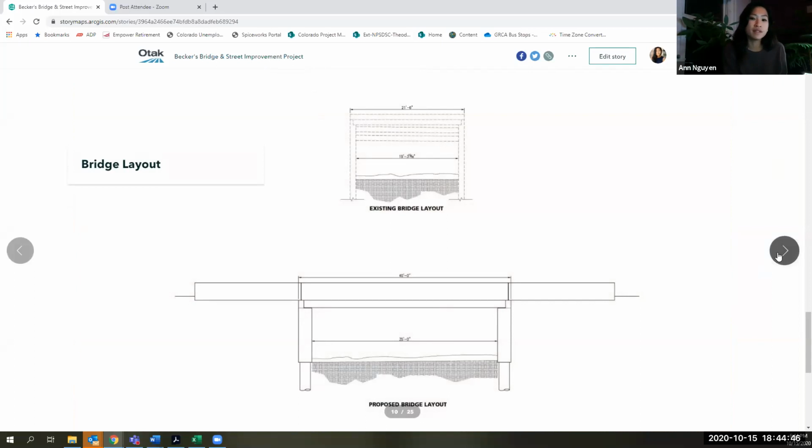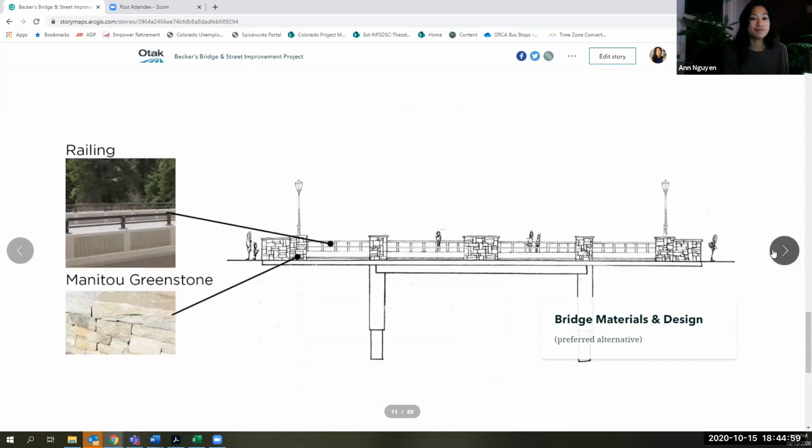This layout shows the existing and proposed bridge layout. We will be widening the bridge from about 20 feet to 35 feet. From our previous meetings, a traditional railing and stone design was the preferred alternative that came out of the second public meeting.